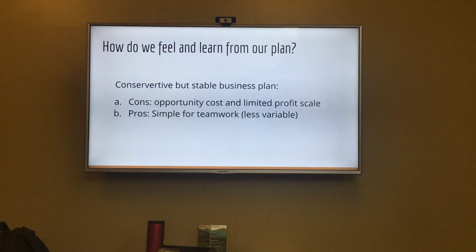Okay, that's how we feel and what we learned about our plan. It seems like our plan is a little bit conservative because we just focus on a few products. The cons will be that we probably will have a lot of opportunity cost and limited profit scale during our operation. But we also found some benefit for this kind of plan. The first one is that it's simple for our teamwork because we don't have to worry too much about variables, which means that we can adjust the figures such as the market and the price more frequently and more instantly during our operations.